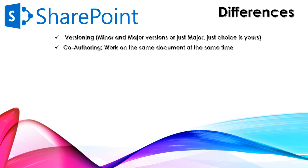Being able to work on a document at the same time is important, because if one person in Dropbox has a document and they're changing things, and someone else doesn't have the same version or didn't upload, they could have two different versions of the document. But in SharePoint, you have one version and you can both work on it at the exact same time and it won't have a conflict.